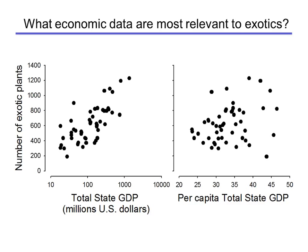It's important to note that in most developed countries, your total estimate of GDP is also a function of population size. So if you then look at the per capita estimate of state GDP as a function of the number of exotics, you actually see no relationship. And so this relationship here is solely being driven by population size.